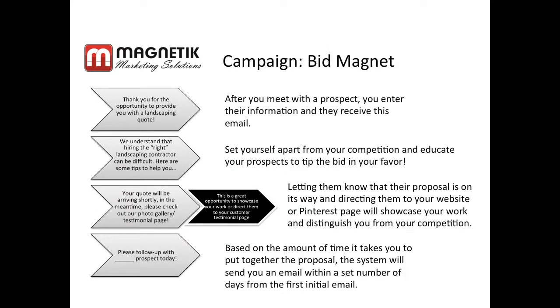The next one is the bid magnet. This is fantastic for those that are in the construction or trades industries that find themselves up against 2 to 3 competitors on a regular basis. So what it's going to do is start off with, "Thank you for the opportunity to provide you with a landscaping quote." So you'll actually enter in their information right after you meet with them, and it'll automatically send this email. You can have it set to be sent 2 hours after you meet or right away.